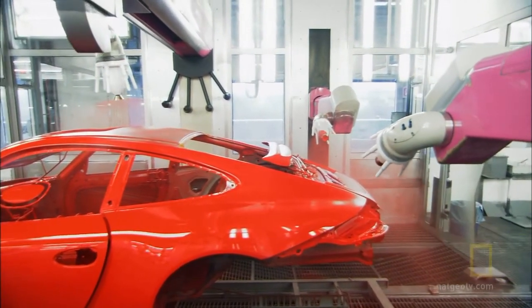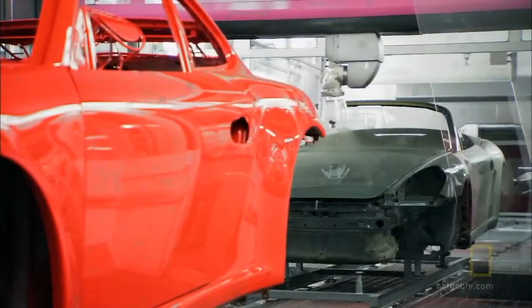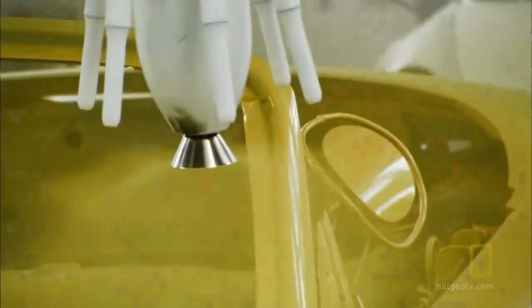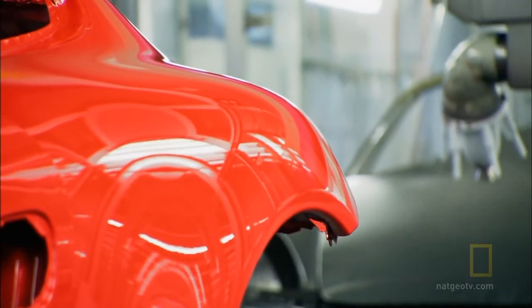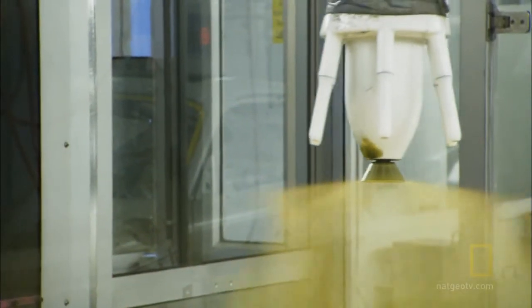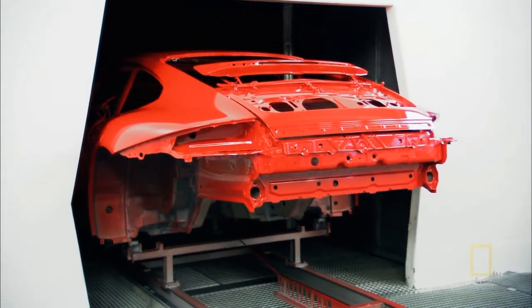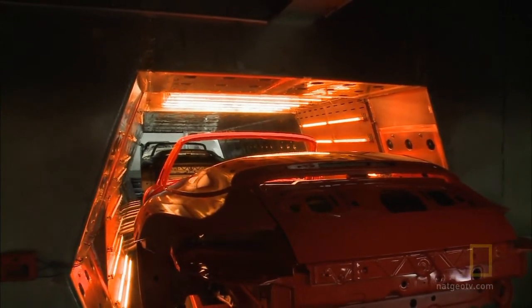It may look like the color coat, but it's not. The primer can be one of 5 colors: white, light gray, dark gray, yellow, or red. The selected primer color is the closest match to the color coat. With the primer complete, the car heads into a 338-degree Fahrenheit dryer for 30 minutes.